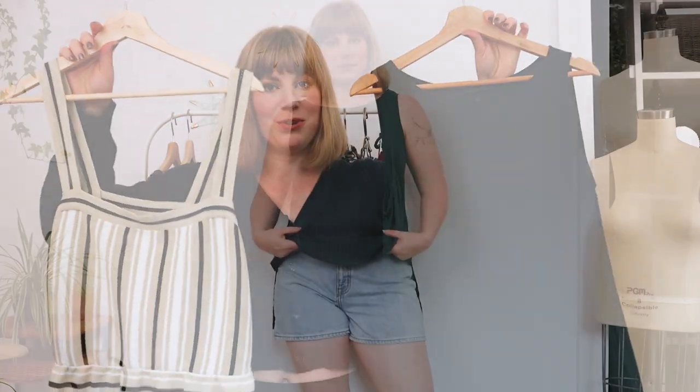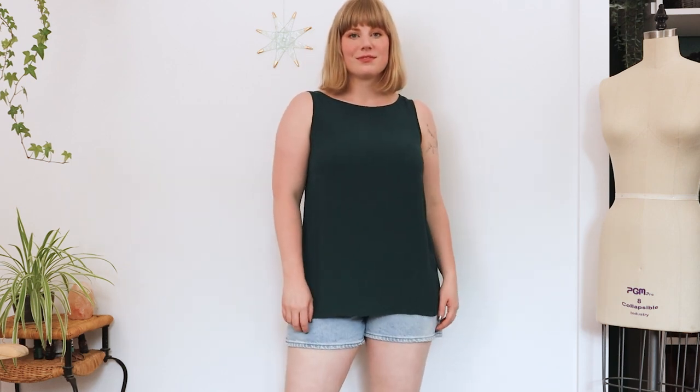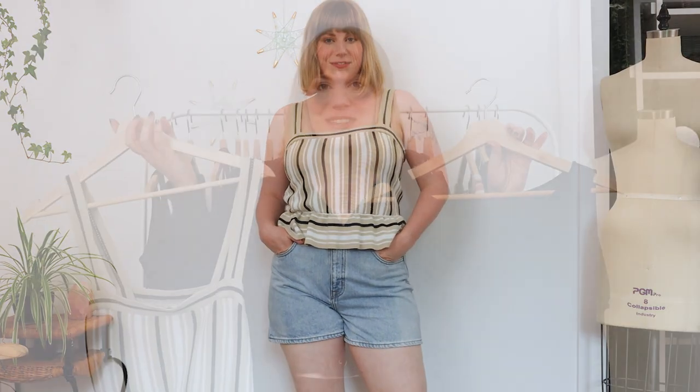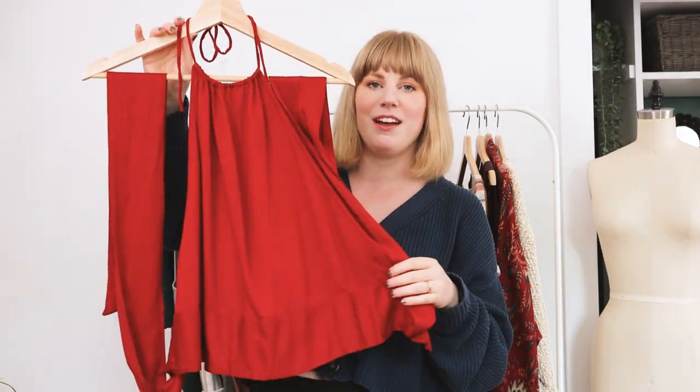So if you watched my most recent thrift haul, I mentioned how I wanted to have some dressier tanks in my wardrobe. So these are two of the tanks that I thrifted. This one is a long silk green one, and this is a really cute striped knit tank. So I'm very excited to wear both of these, and I think they're going to fill exactly what I was looking for in my wardrobe.